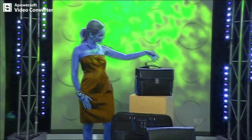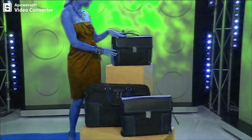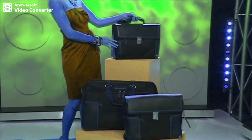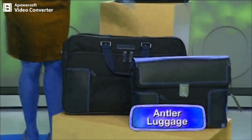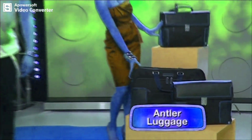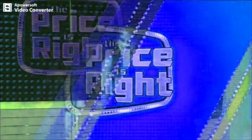And pack everything you need for work or a weekend away with this lightweight luggage set from Antler. With over 90 years' experience making quality luggage, Antler is the stylish companion for any trip away. It's courtesy of Antler. Next up, it's a laptop!